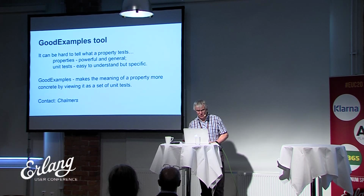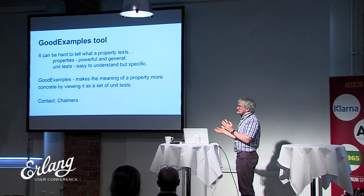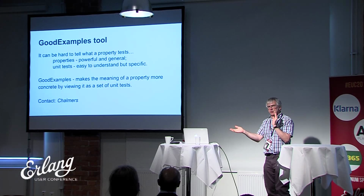The other way is by viewing a property as a set of unit tests. So, you know, there's a slight tension going on here. Properties are great, very general, powerful. That's really what I want to write down. But unit tests are much easier to understand. So we're trying to traverse that axis, if you like.